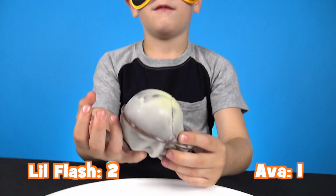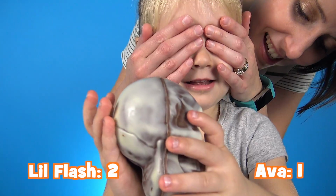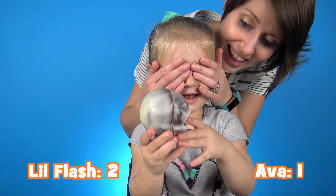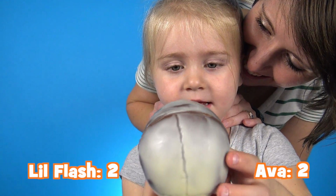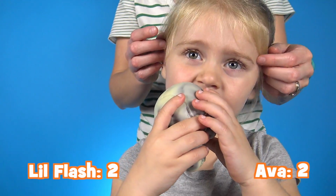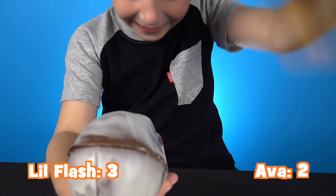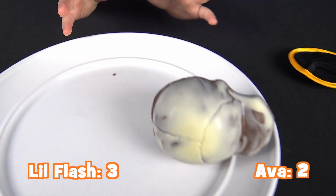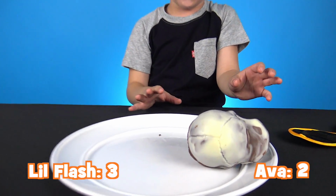Is this Frankenstein's head, Dracula's head, or a skeleton head? Skeleton head. Take a look. That's a skeleton head, Ava. Oh, she's just gonna eat it. Skeleton's head. It is. Jeez. I thought it was a heart at first. You thought it was a heart?